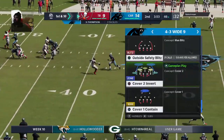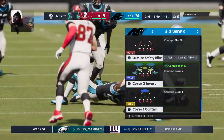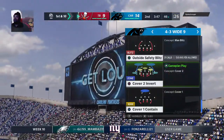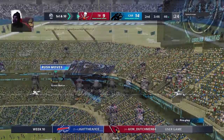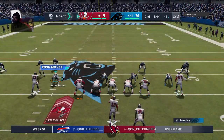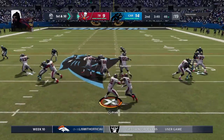Tampa Bay. And this is why trying to cover the angle route is so difficult. Anyone playing the linebacker position, when they see a running back out of the backfield widen because he heads towards the flat first, oftentimes you widen too much and overcommit. He cuts up inside. And that's what we saw there. A nice pickup for a first down.